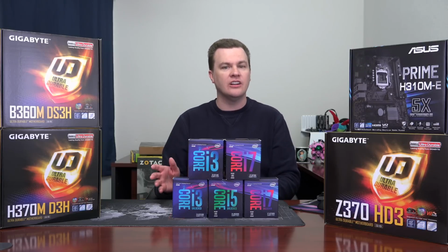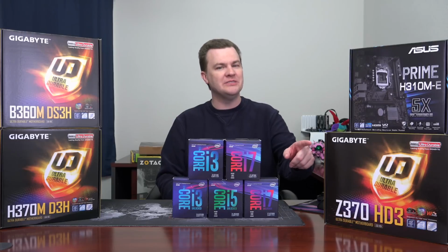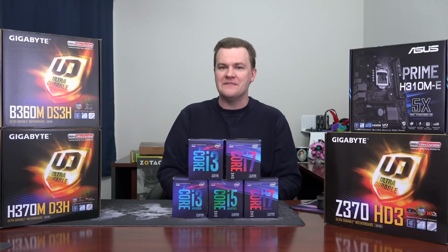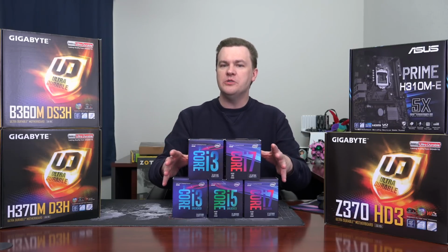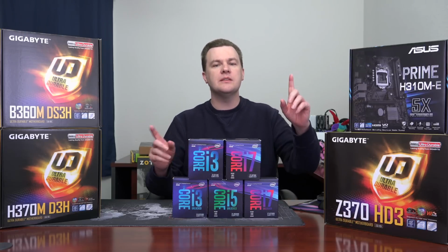You're going to be spending $100 or more on a decent cooler, and I would not use that board to go to 5 gigahertz. You could, but no, you need something in the $150 to $200 range. Compare that to the price of, say, an i5 8400 or perhaps Ryzen 5 1600 or Ryzen 7 1700. This is faster, but it's expensive. Now that's a basic overview of the CPUs, or at least most of them. There's a few other models in there not worth talking about. Let's get back to the motherboards.